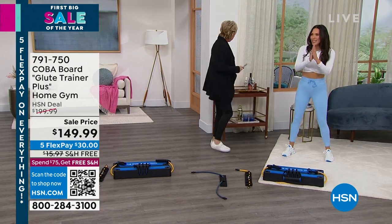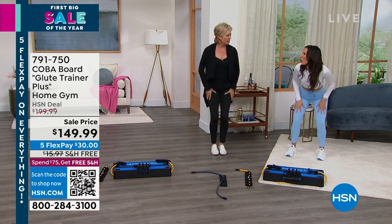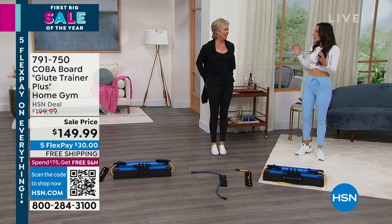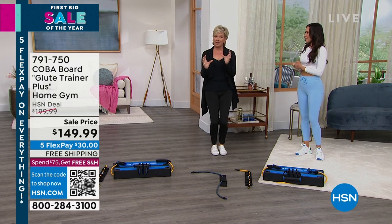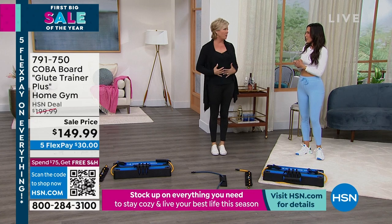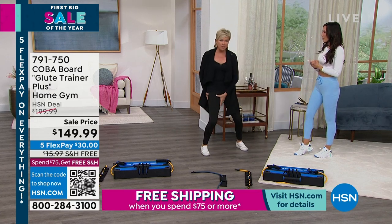When we're just going like this, we're not really getting those hard to reach areas. We're getting a lot of our quads. We're not getting the inner thighs, the outer thighs, under booty, everything we really want. And it's not just about having a nice, tight, lifted booty. There's so many other benefits. Our body needs to have a strong core, and the core, I mean, this whole section, the biggest glute muscles.